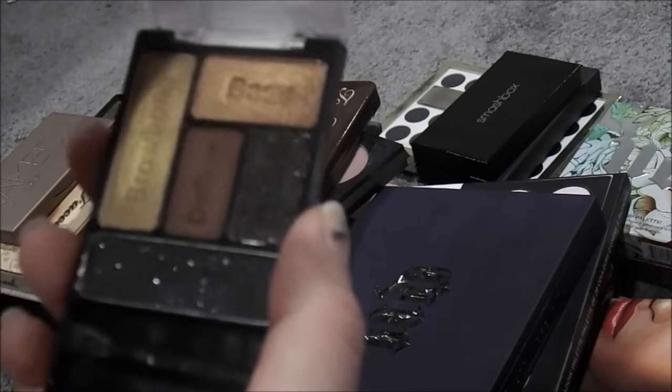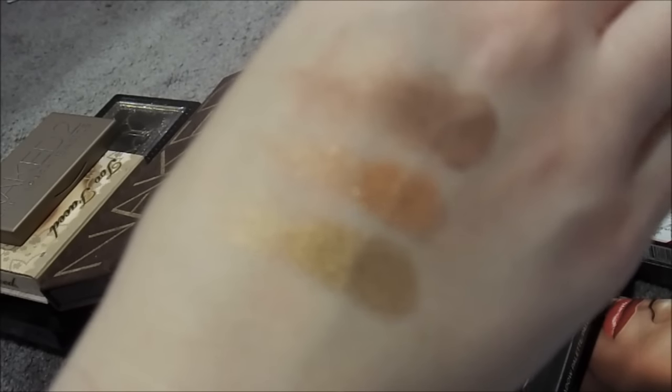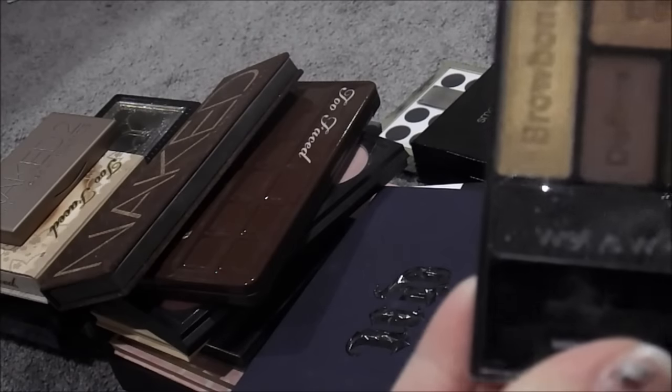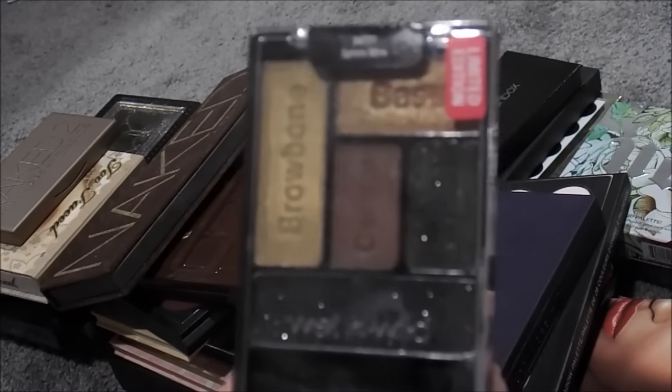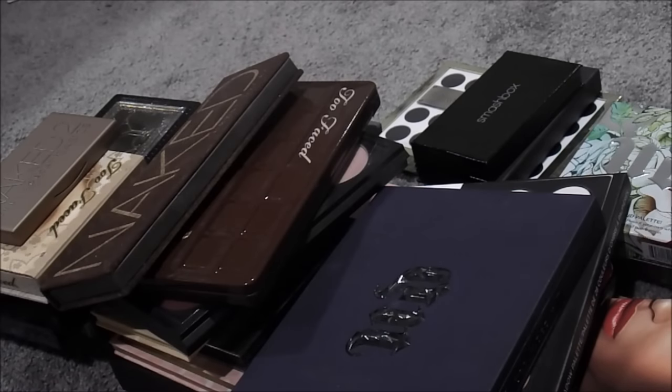The sparklies, overrated. I'm not too fond of Wet n Wild sparklies, but yeah. That one is gorgeous, and I will keep that for tutorials. Or just for get ready with me. Sorry guys, I'm new to this angle. I'm trying to film with this camera. And then, so this one, the Sphinx Minx, we're going to keep.